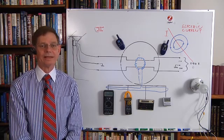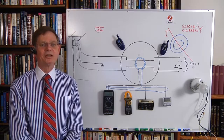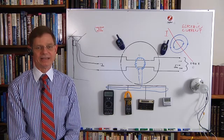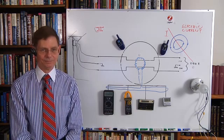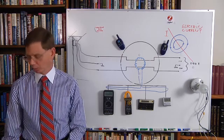And remember, the field strength of radio frequency energy is inversely proportional to the square of the distance between the transmitter and the receiver. If you double the distance from the meter to a receiver, the signal level goes down by a factor of 4.